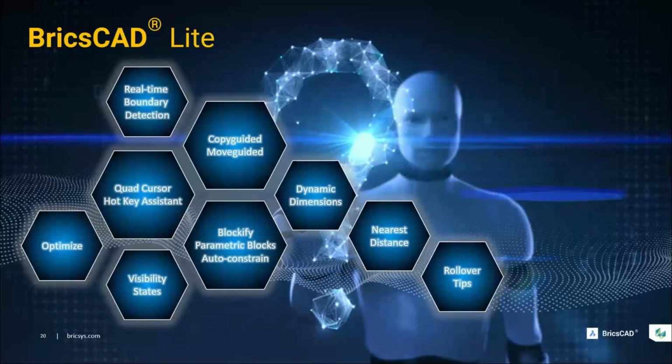I'm glad that we were able to explain how these differ from traditional tools. What we showed now is BricsCAD Lite, but when you download the free trial, you're able to try out everything.